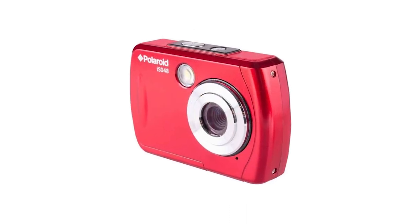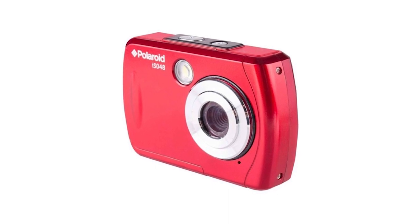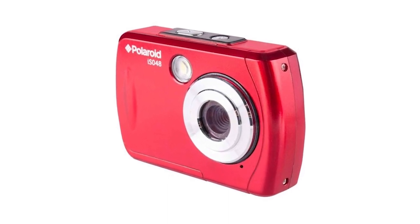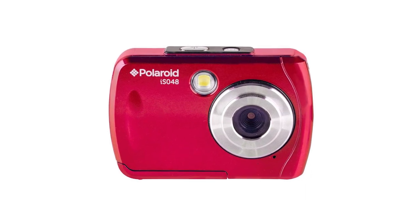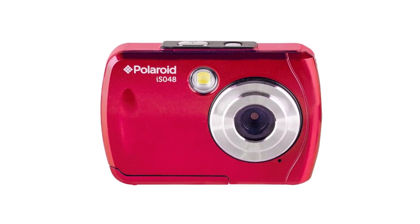Be sure to have a micro SD card to keep all of your captured memories. The memory card is purchased separately. It operates using 2 AAA batteries and is covered by a 1-year limited manufacturer's warranty.